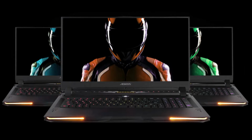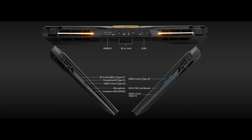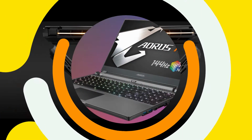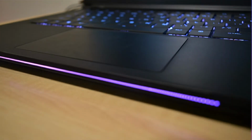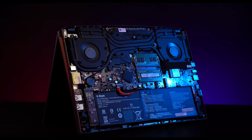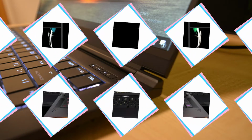Gigabyte Aorus 17X is equipped with a 10th Gen Comet Lake Core i7 CPU. The Comet Lake series is designed to deliver max processing power, and the 10th Gen tech makes it efficient. The CPU is only second to Intel's latest Core i9 CPUs but is adequately powered for any latest gaming requirement. RAM storage space is 32 GB with a speed of 3200 MHz GDDR4 technology.